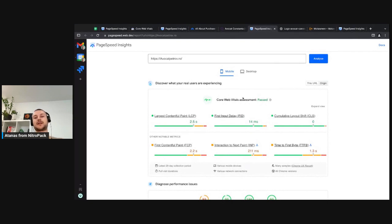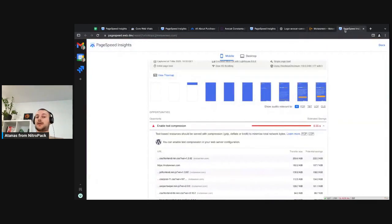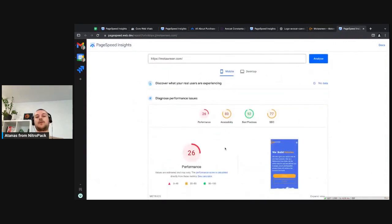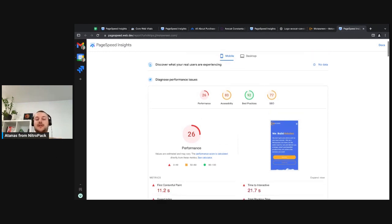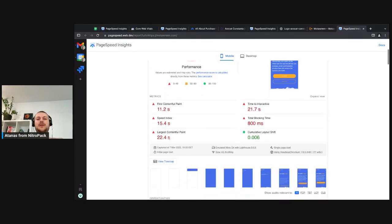I was showing websites that were using caching and other mechanics to optimize the website already, but I want to show a website that is not using a caching solution. And the score for this website is like, what, 30%, 50% of the websites not using a caching solution look like. I'm sorry. In that case, it's 26 points. So everything is in red. The LCP is enormous, almost 23 seconds.